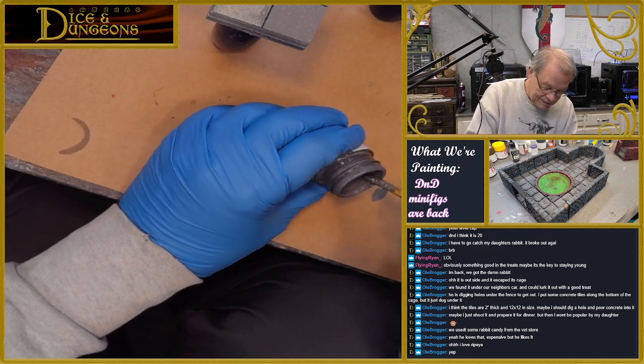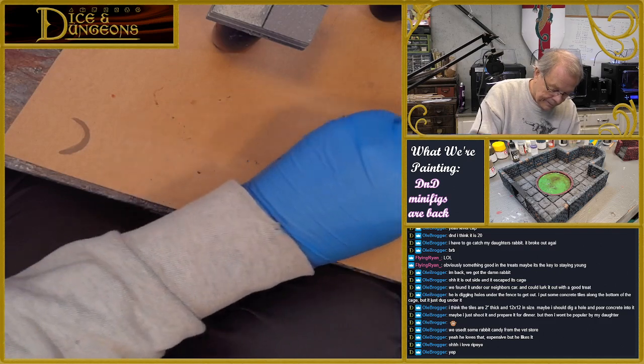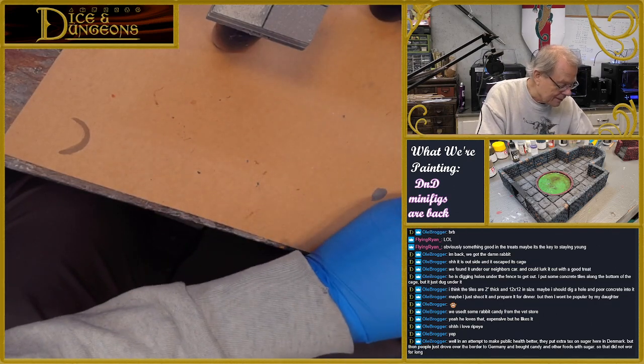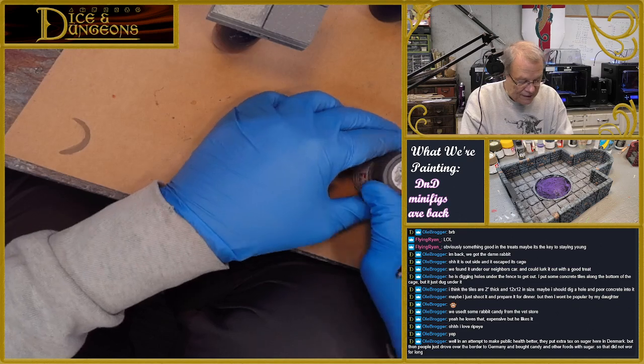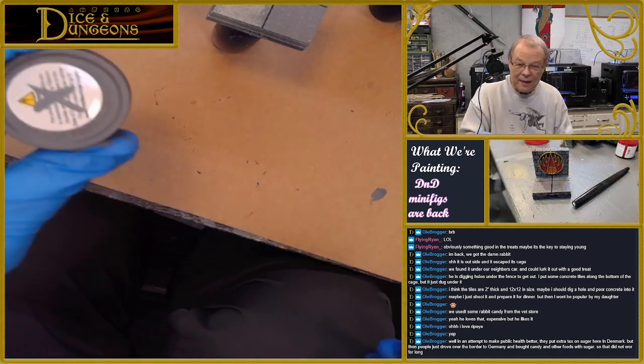So I'm going to salvage this little ball bearing. Dump it in the water and hopefully not lose it down the drain, but there. I'm even saving the little ball bearing. And a brand new bottle of paint.